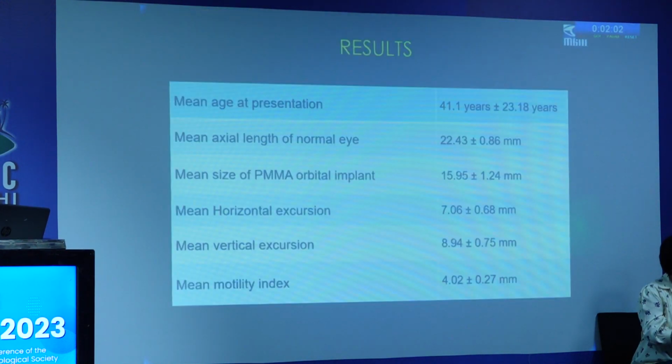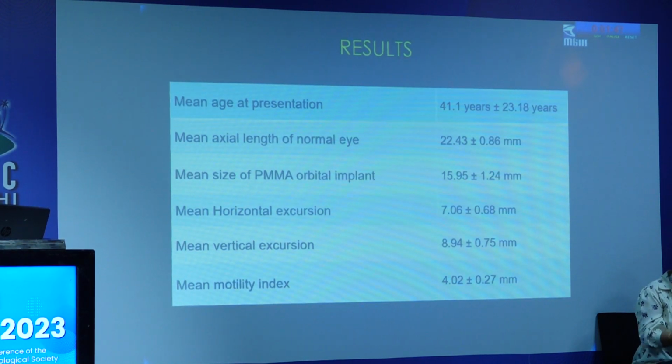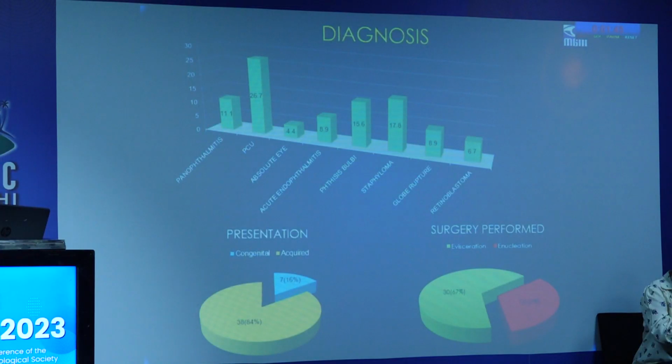So mean age of presentation was 41 years, mean axial length was around 22.43, mean size of the PMMA orbital implant was around 16 millimeter. Horizontal excursion was around 7 millimeter, vertical excursion was around 8.9 millimeter, and the motility index was around 4 millimeter. So most common diagnosis was the perforated corneal ulcer followed by the staphyloma and the phthisis bulbi.